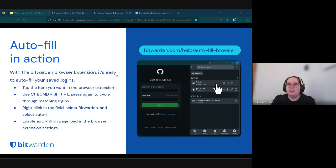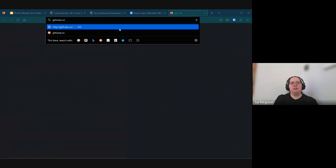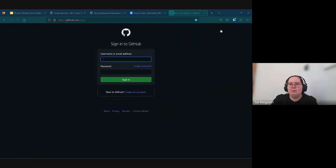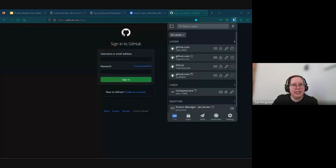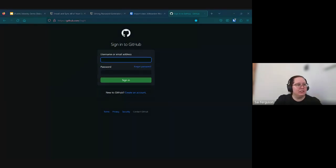We also have lots of different options for autofill. So if I'm going to, for example, github.com, and I go to my sign-in page, I have 4 different ways that I can autofill here. So I can come up to my browser extension, click on the one that I like, and get that autofilled. I can use the keyboard shortcut. So depending on if you're on a Mac or a PC, either Control or Command Shift L for login. And I can hit that again to cycle through any other matching logins I may have. I can right-click in the field and go to Bitwarden and choose to autofill.